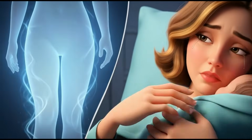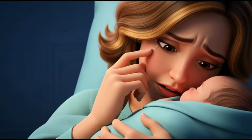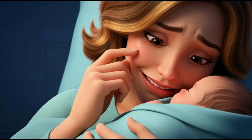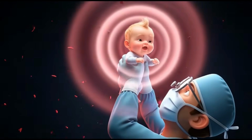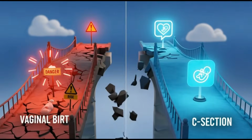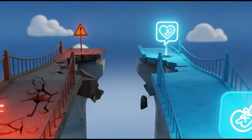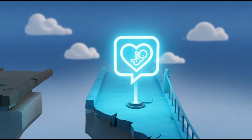It's typically done under regional anesthesia, like an epidural or spinal block, so you are awake to meet your baby. The primary advantage of a C-section is clear: it saves lives. It is absolutely essential in situations where a vaginal birth poses a significant risk to the mother or baby.